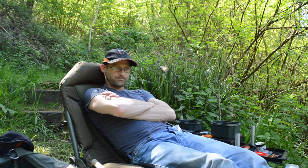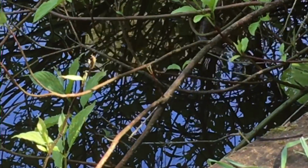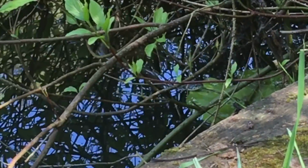It's nice down here. I've seen a snake earlier. I got a bit of video of that on my phone, so I'll put that on. And a kingfisher flying around.